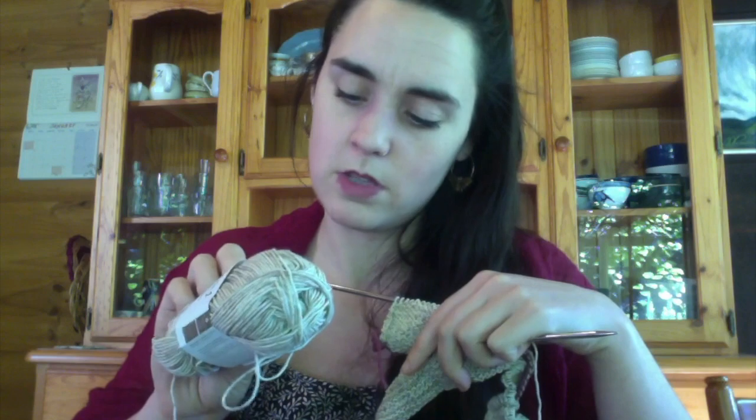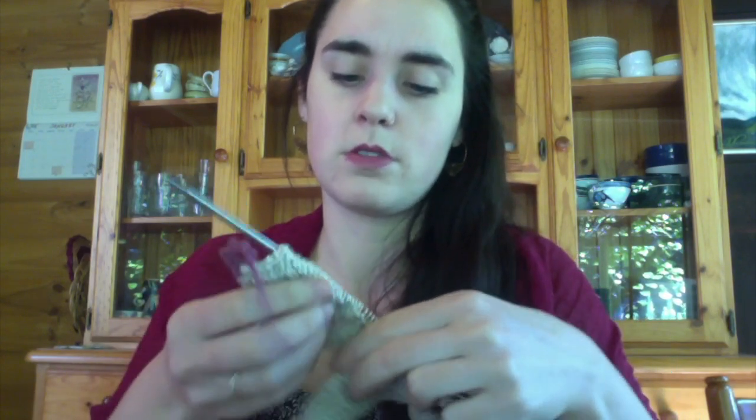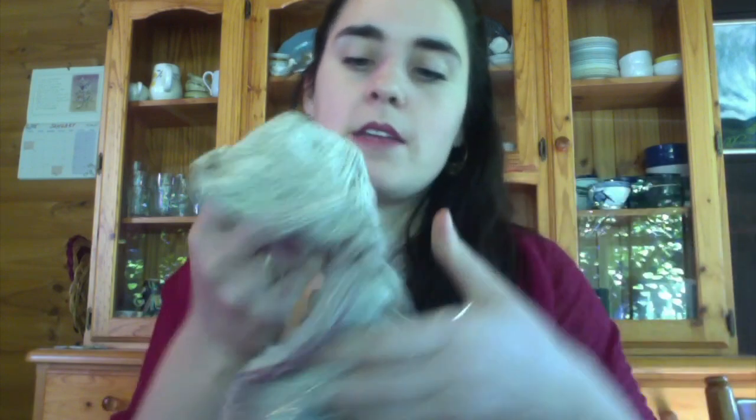And so far so good. I think I got 6 balls of the Damasco, and there is 200 meters on each one. I might have 5 balls, I'm not sure. But yeah, so far so good. I'm really liking how it feels. It's very different to what I'm used to working with, so it's all good fun.